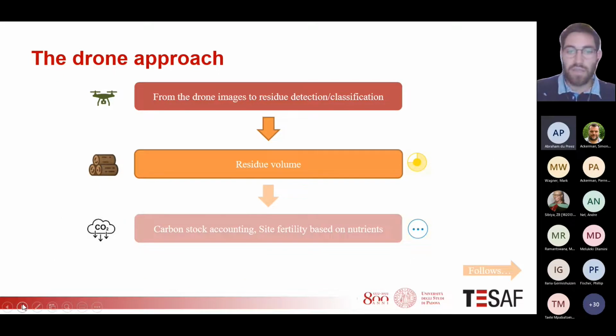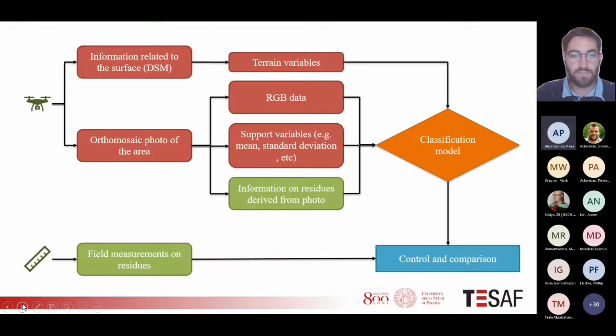Related to my research topic, we went from the drone images to residue detection and classification. We are now working on extrapolating the residue volume, and I will show you a little approach and experiment we tried. The final step that we haven't achieved yet, but are starting to work on, is carbon stock accounting and site fertility based on the nutrients left on the site by the residues. This is important for the Care4Sea project because we want to do very high-detail carbon emission accounting, and the residues are carbon stocks that stay on the ground or can be used for many other applications.